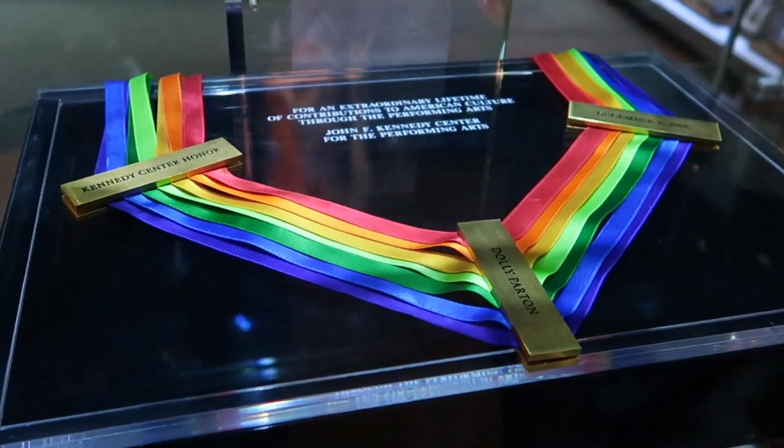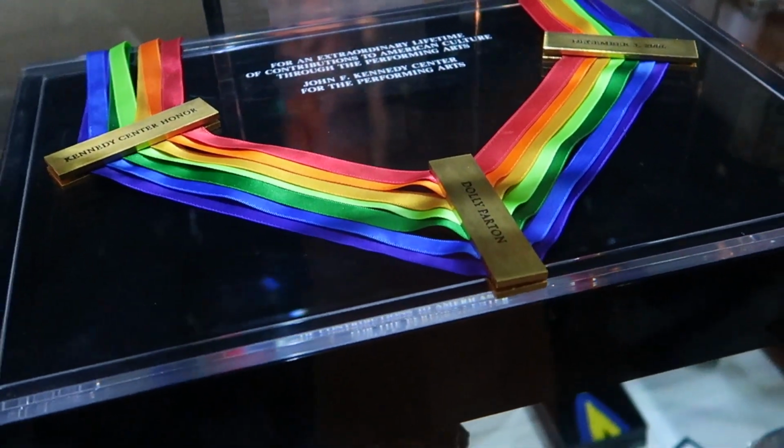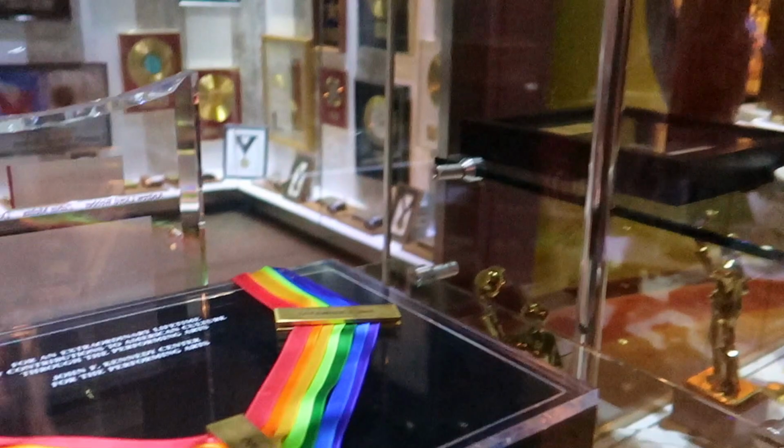Gavin just mentioned something really cool. So what is this? It's the Kennedy Center Honors. This was back in 2006, December 3rd. Dolly Parton got hers. But I've now seen two of these up close and personal. Hers, and also Lucy's. Lucille Ball got one, I think it was in the 80s, but that was on display at Universal Studios Florida up until they closed the Lucy Tribute. So I don't know where it's at now, but hers was in there. So now I've seen two of these. It's really cool. For extraordinary lifetime of contributions to American culture through the performing arts.